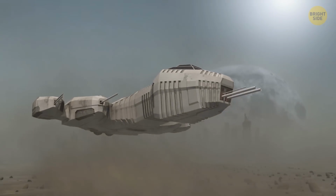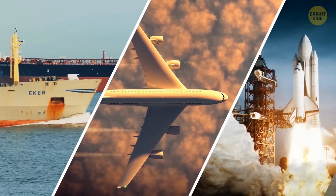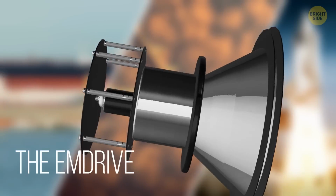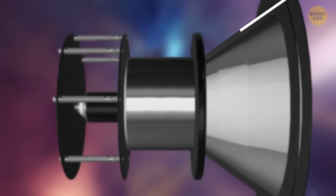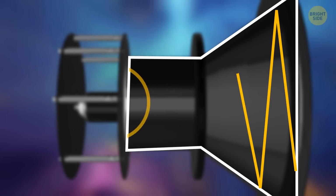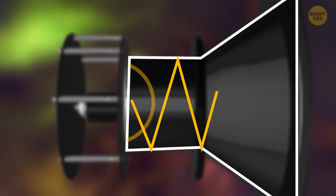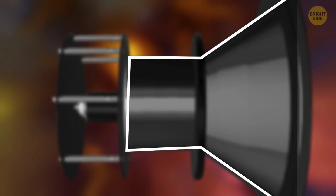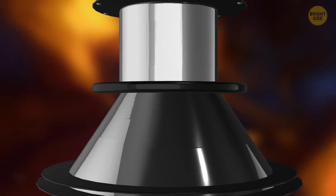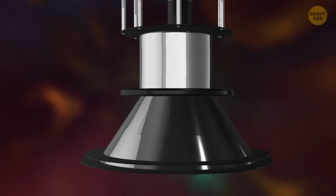To create thrust, you need to push off of something. Ships push off of water. Planes push off of the air. Rockets use the fuel they burn. But this thing, the M drive, works in a different way. A powerful magnetron, like the one in your microwave, sends waves into this cone. It's a resonator. It makes the waves inside bounce off of one of the walls and hit the others. As a result, we have a weak force at the narrow end of the cone and a strong force at the wide end. And if we analyze this powerful force, we'll see that it is directed toward the wide end of the cone. So, the thrust will be in the opposite direction.